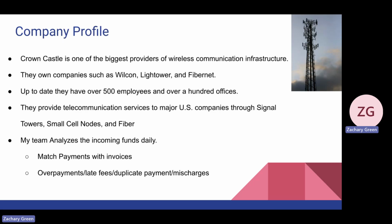Next, I'm going to go into the company profile. Crown Castle is one of the biggest providers of wireless communication infrastructure. You see any cell tower, most of them are ours. We're one of the biggest ones in the U.S. They own a bunch of companies such as Wilkin, Light Tower, FiberNet. And right now they're really trying to expand their portfolio and gain as many companies under their belt as they can. To date, they have over 500 employees and over 100 different offices.